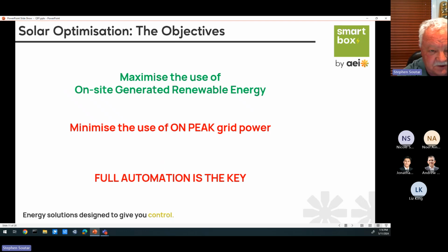So what are the objectives of solar optimisation? The key objective of solar optimisation is to maximise the reuse of on-site generated renewable energy. That criteria is really easy to achieve because you could use 100% of the renewable energy if you just put a solar system in that's 50 kilowatts and you use 150, then most days you're going to use all of your renewable energy. But the problem with doing that is you're using a lot of on-peak energy at the same time. So the second criteria, which is much more difficult to achieve, is to minimise the use of on-peak power generation that comes from the grid.